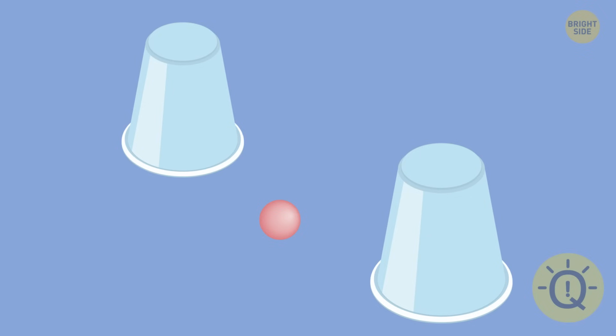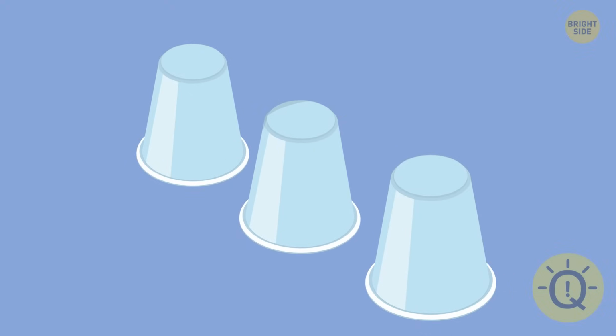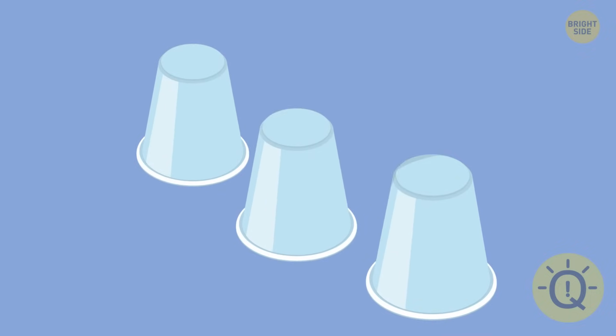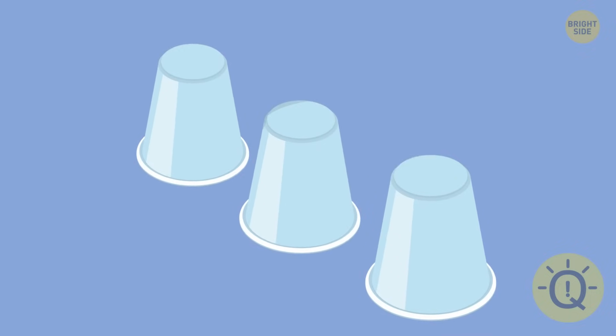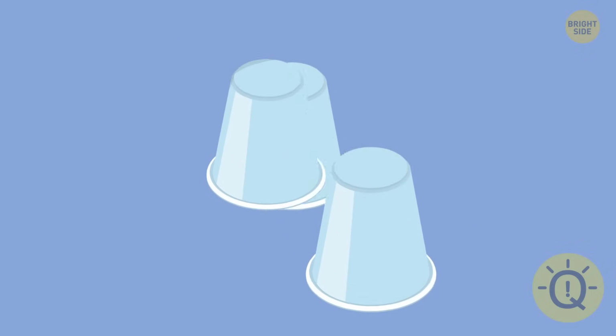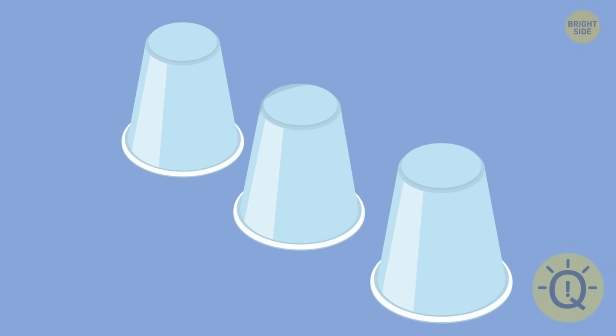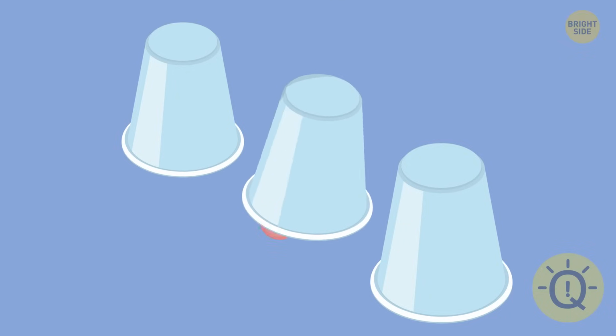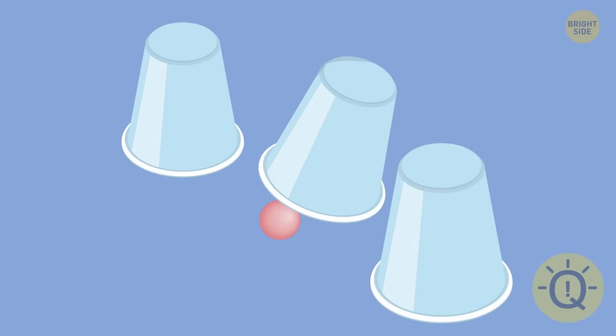Let's test how attentive you are. Here's a ball and 3 cups. I'll put the ball here in the middle cup. Your task is to watch the ball and then tell me where it is. Ready? Go! So, where's the ball? Look, it's in here. Did you get it?